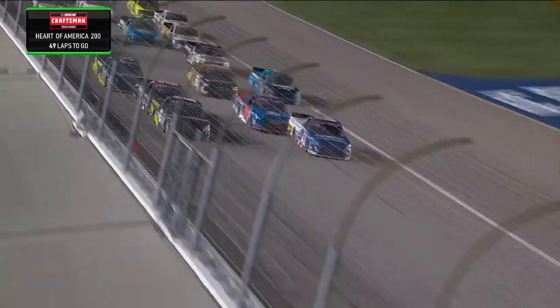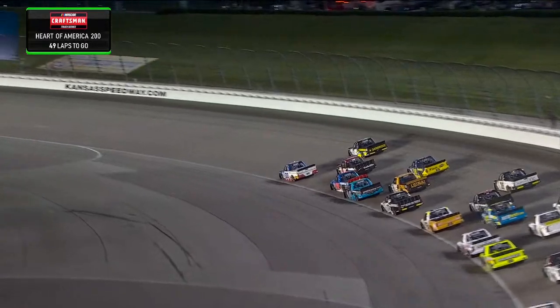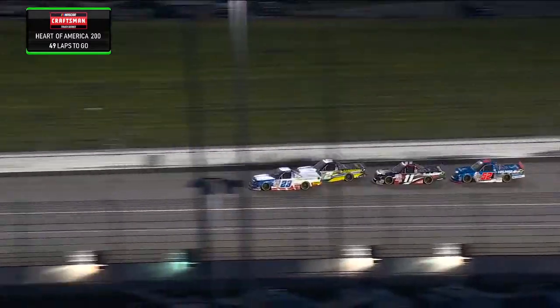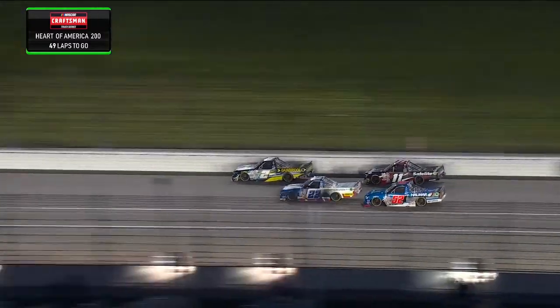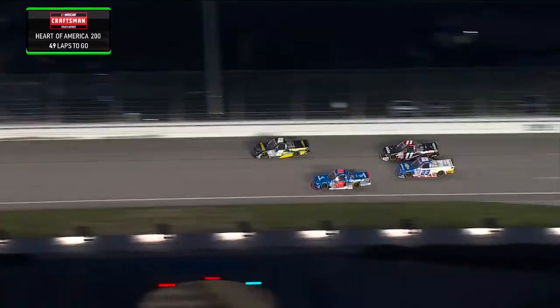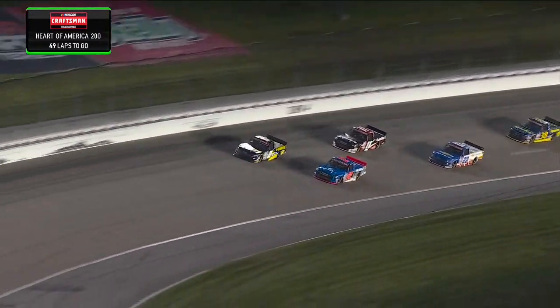You said it. The aggression level not going down. They're getting after it again on the restart. Can we go 3 wide for the lead? Sanchez hanging tough in that outside lane, near contact with Corey Heim. The 2 truck making it work. Here comes Stuart Friesen down low. Let's hope he can stay down low. Golly, what a great turn by Friesen.